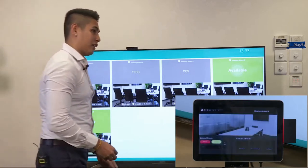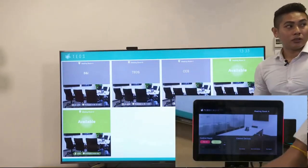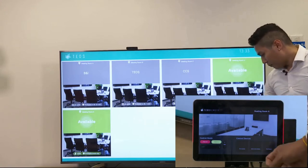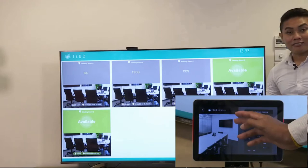Right, so right now the device is running, as you can see. Let me come back down here. As you can see, the device is ready in the room control status. So I'm going to select the device. In our scenario right now, we are going to select Bravia Connect Meeting. Tap on it, you will see the e-interface.